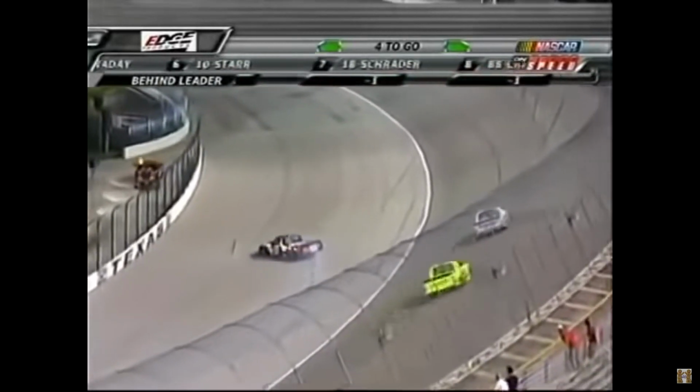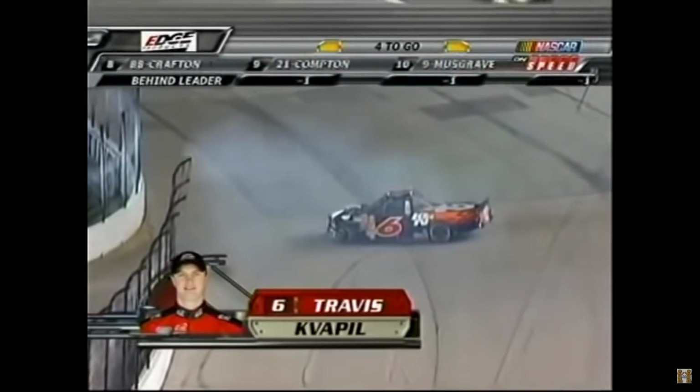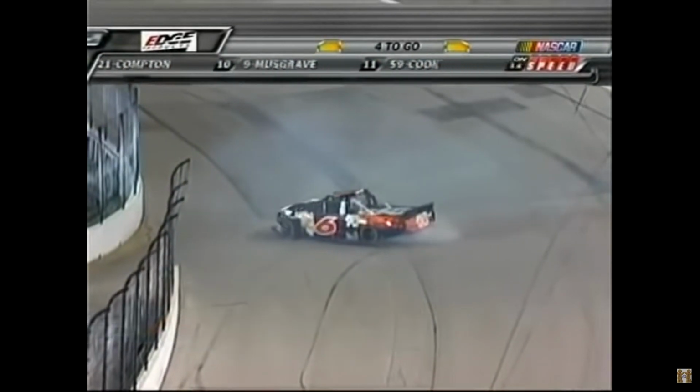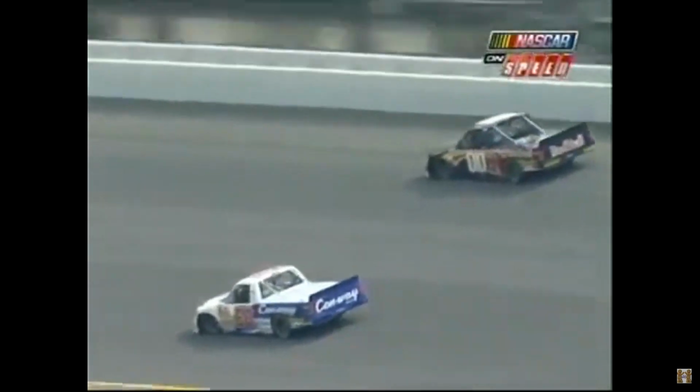And the caution will come out once again. Oh, Travis makes contact with the inside wall. The caution flag came out. He was going to be able to catch back up, and just at the last instant. Earlier, what happens here, Phil? He was a little bit wider, it looked like, early. Yeah. It took off pretty quick, though.